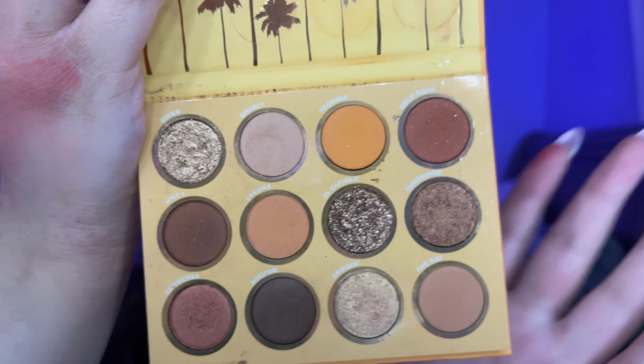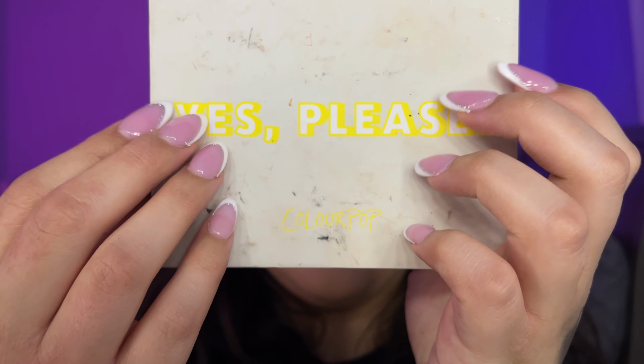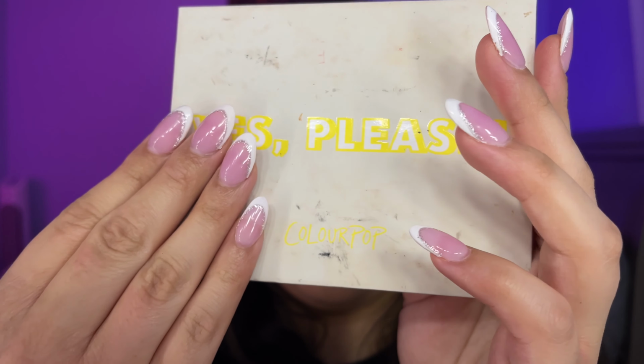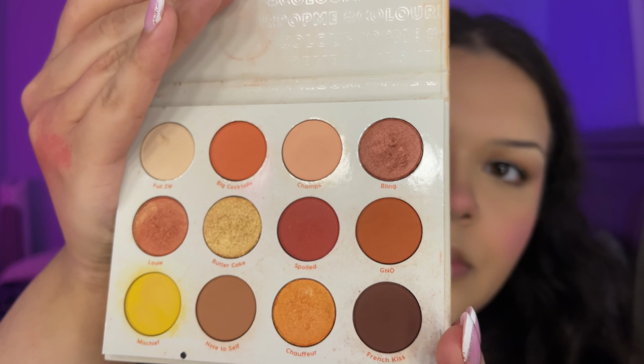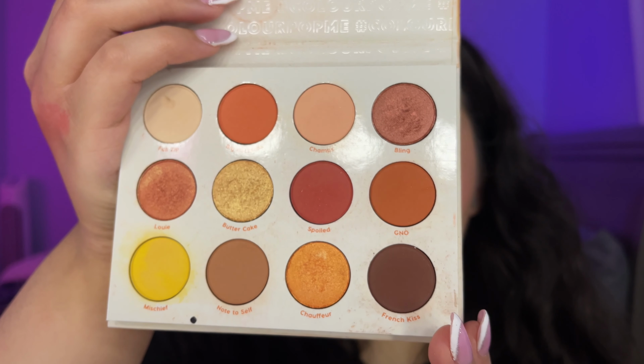This palette is absolutely a 10 out of 10. Tap. Yes, Please by ColourPop. I've had this one since like 2016, I think. It is so pretty, and I just love the oranges and the golds. They're so gorgeous together.